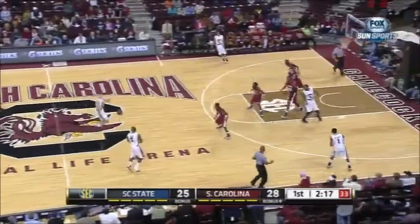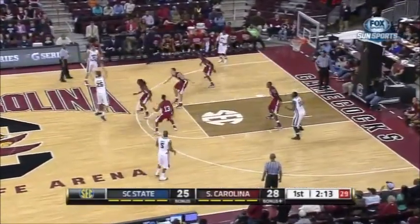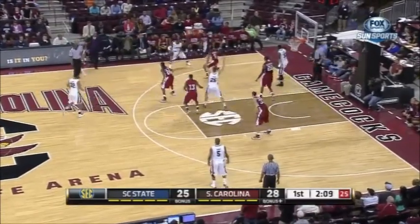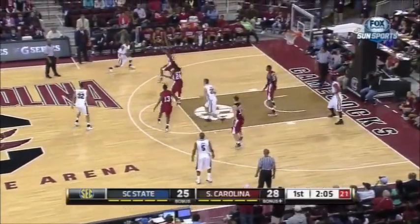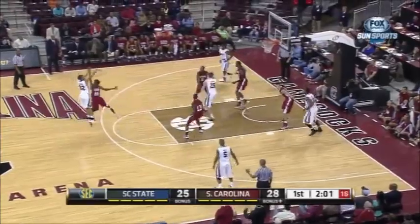South Carolina State continues to hang around. Back to the zone again for South Carolina State. Good first half for the Bulldogs. They played very well. Got that confidence builder coming out of the gate. They got the lead. South Carolina's put some pressure on them, but they've withstood it so far.